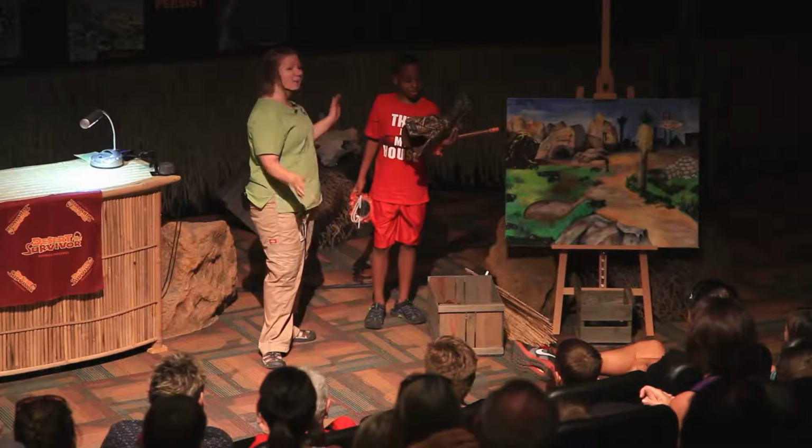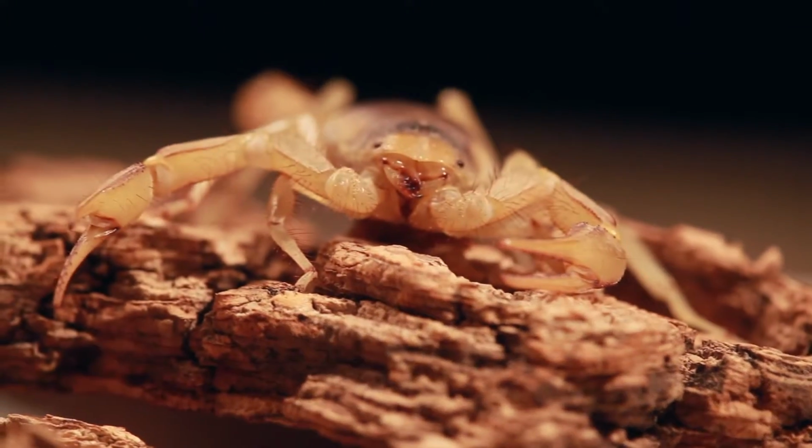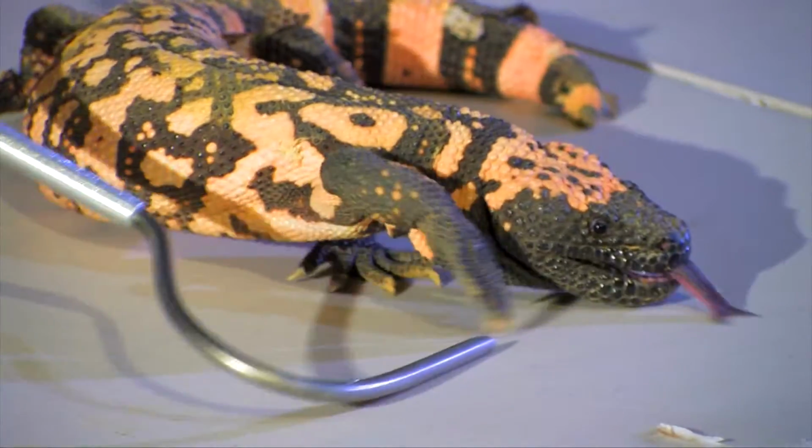Twice each day, the curators of our living collection will be revealing an ever-changing lineup of animal competitors to test their survival skills against the environment and each other. This is where we're going to learn about different animal adaptations that all these animals have to survive here in the Mojave Desert. And the audience will be our tribal council, and they'll ultimately get to vote on who the winner is for that show.